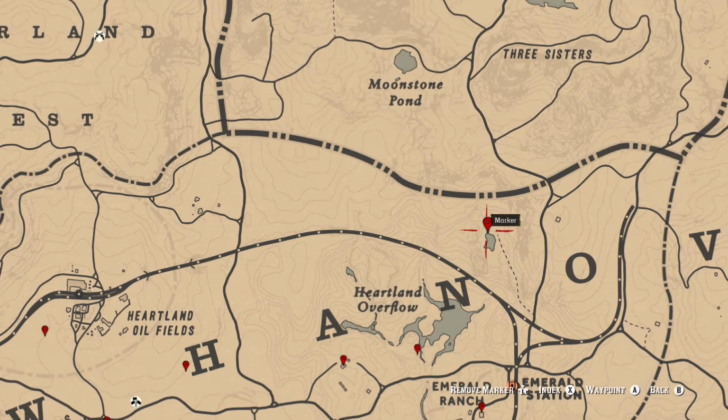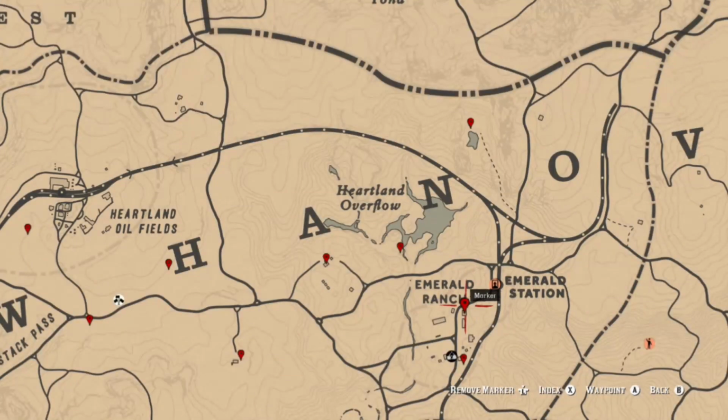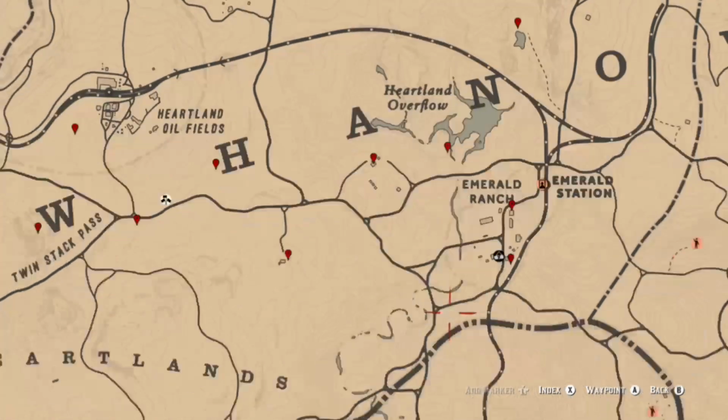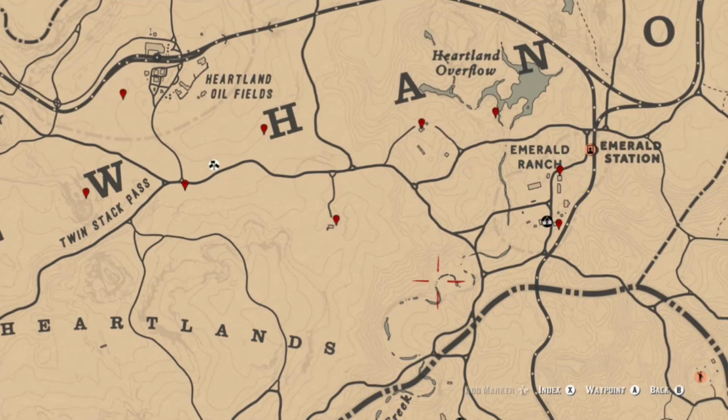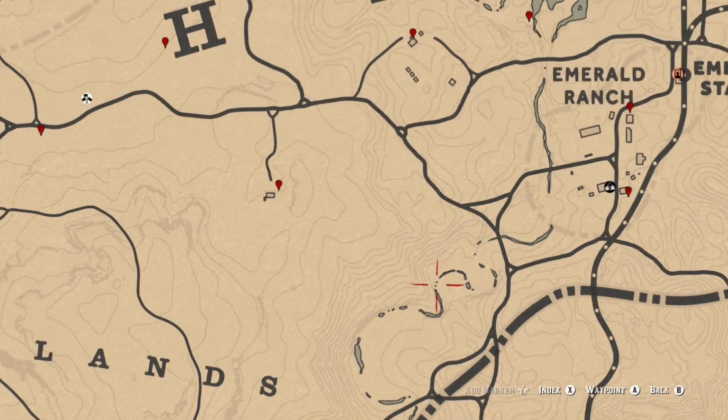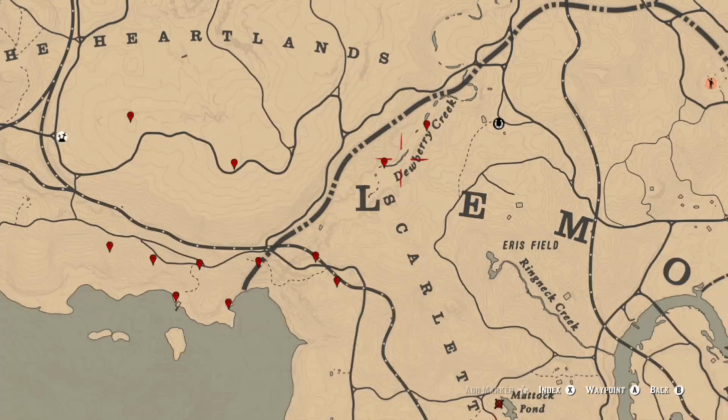Then we move on to a tarot card, a turquoise ring, which could switch out to an arrowhead. Next 2 locations are going to be tarot cards. Should be able to find yourself a piece of jewelry inside of Emerald Ranch. And then another random item that could be a coin, jewelry, arrowhead inside of Dewberry Creek. Moving down through Dewberry Creek, you have a couple locations where you can find either rings or arrowheads.